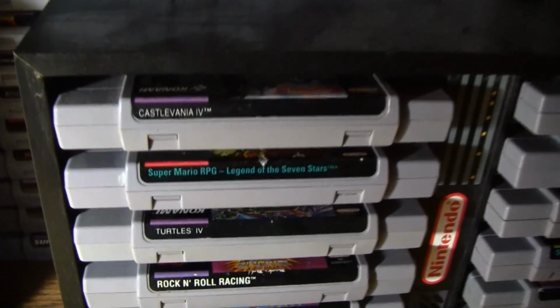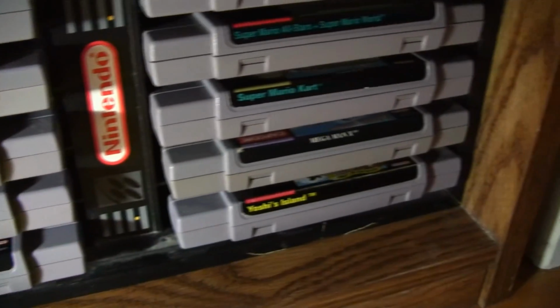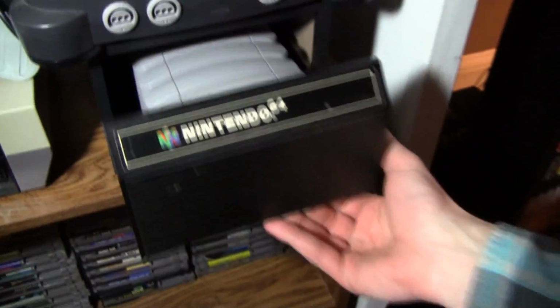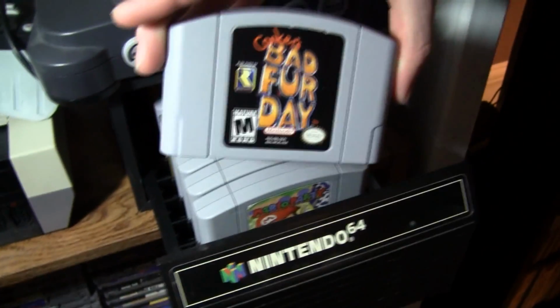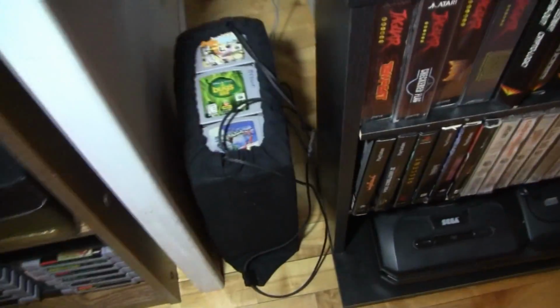Now here's more of my better Super Nintendo games. Castlevania 4, Turtles 4, Super Mario RPG, Donkey Kong Country. And then up top is the N64, and then here's our better N64 games. We play these ones a lot. Super Smash Brothers, Conker's Bad Fur Day. And then I just have the rest of them over in a bag right here.